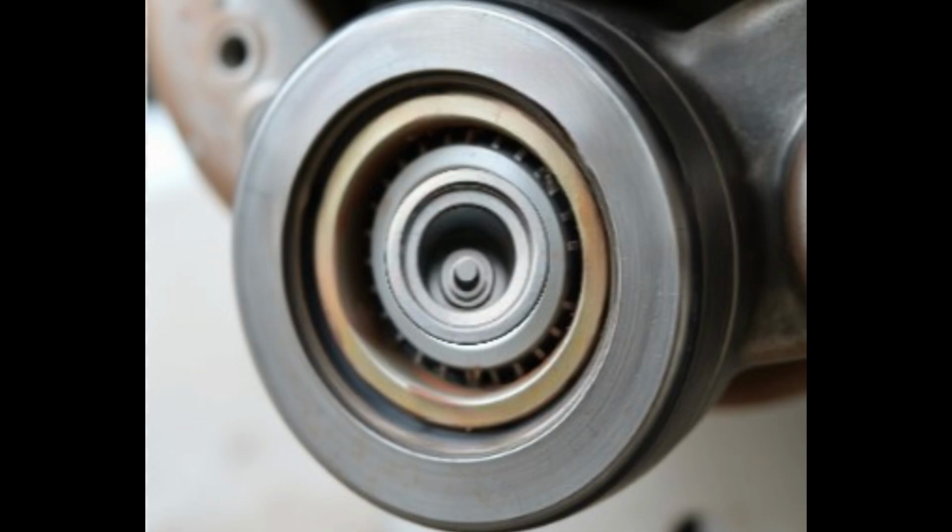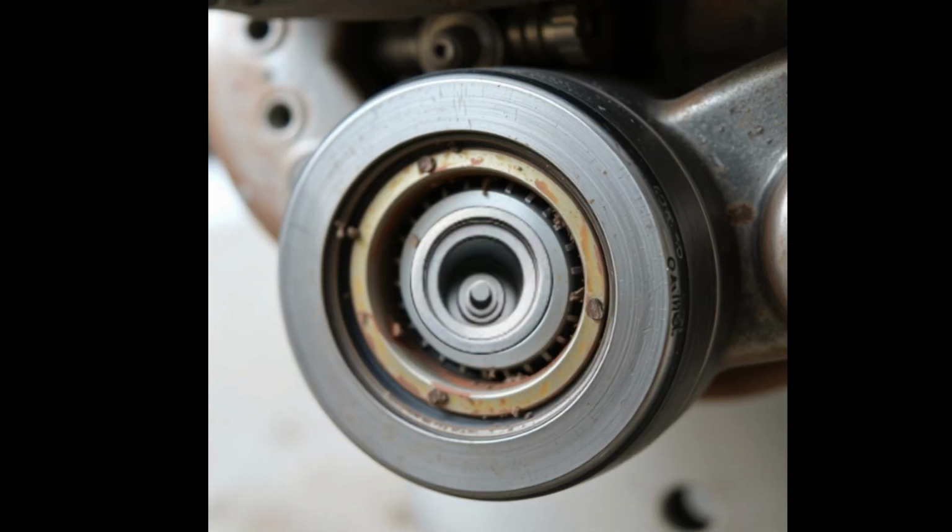This is the sound and visual image of a healthy bearing. And this is the sound and image of the same bearing over time.